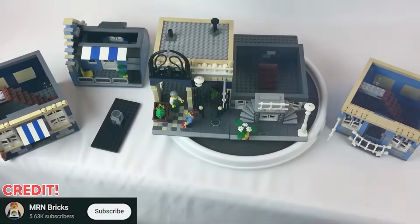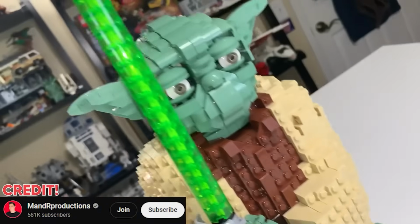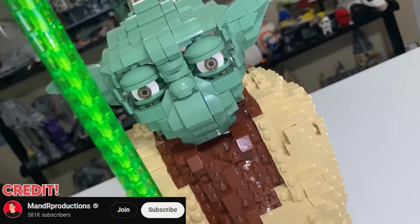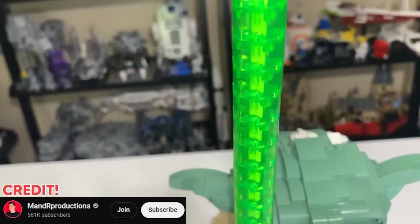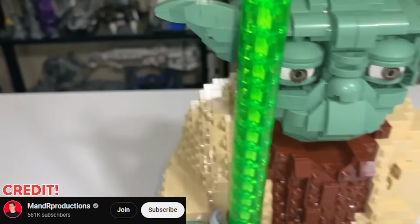Going back to Star Wars, this is Yoda 75255. Ah, Yoda, an iconic Star Wars figure. But the 1,771 piece Yoda set isn't exactly a masterpiece, and I'll explain why. Geared for those 10 and up, it's a tough challenge for the young ones, and standing at 16 inches tall with a $99.99 price tag, it's not all green lightsabers and wisdom.